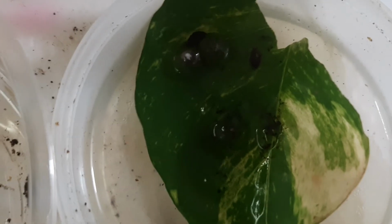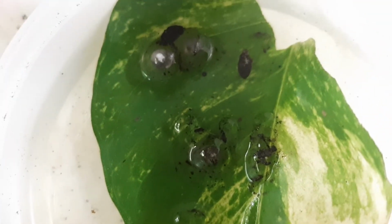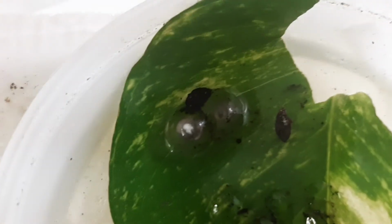And I can't see too much. I broke the leaf off. These were laid 2 days ago, and I think there's 4 eggs. One may not have been fertilized. It looks a little white, so I'm not sure if that one's going to survive. That one right in the middle looks okay. And that one right there at the top looks okay. I'm not sure about that one right there.